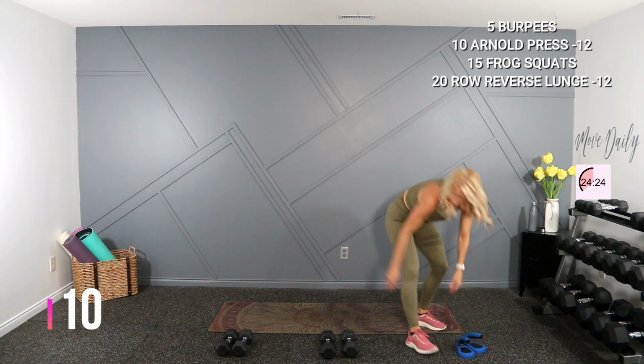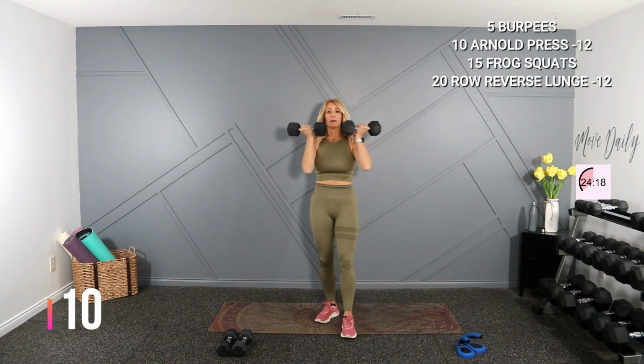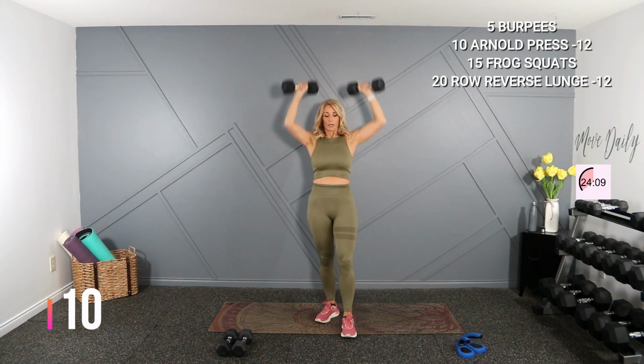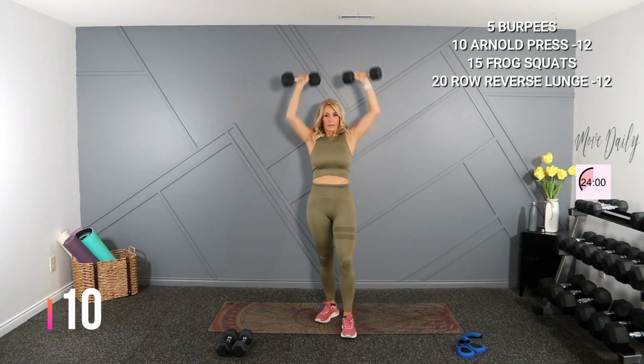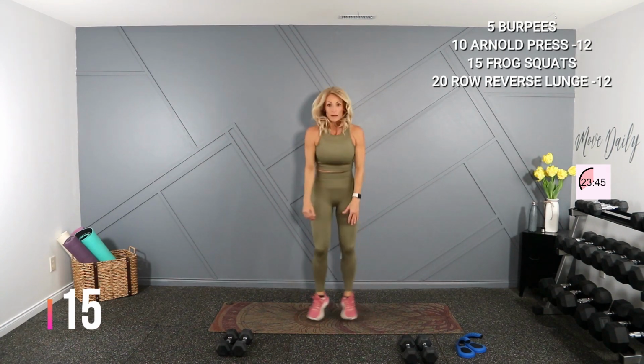Five, moving into that Arnold press. I've got my 12s. Shoulders back, press it. One, two, 10 reps. There's 10 into your 15 frog squats. Mod with a side squat. Five more.